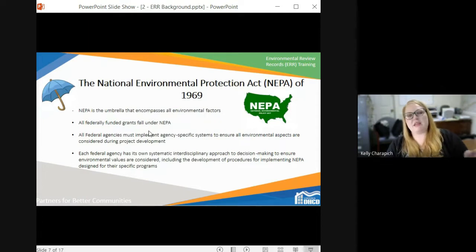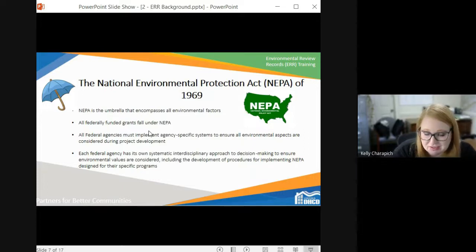Now, what exactly is the National Environmental... that's supposed to say Policy instead of Protection. I apologize. So what exactly is the National Environmental Policy Act of 1969?